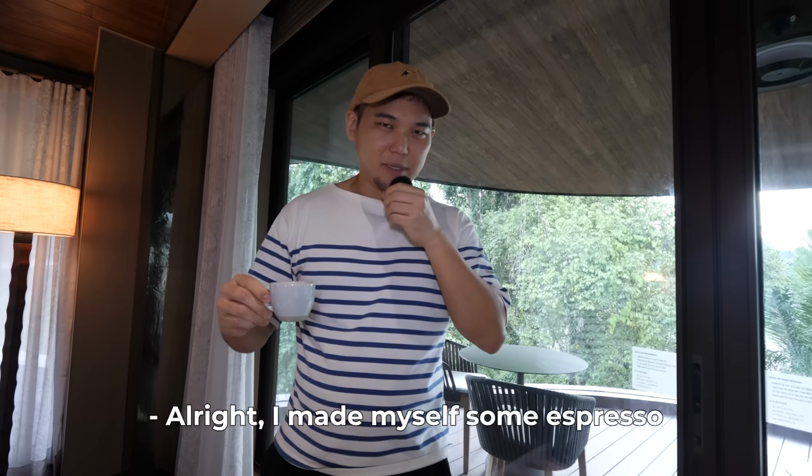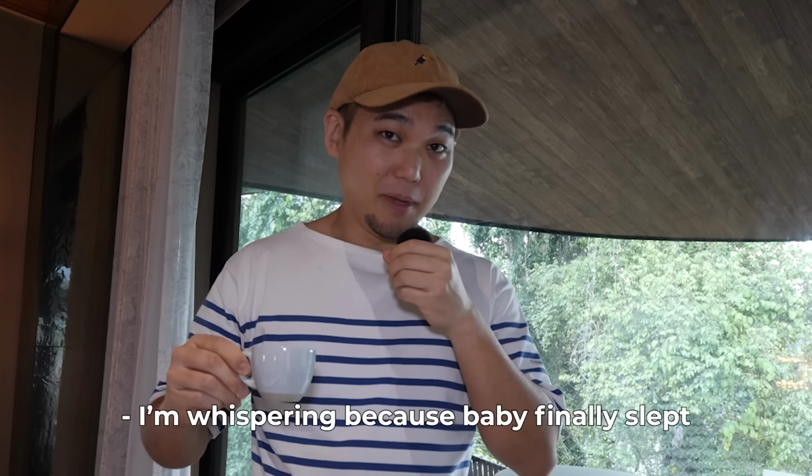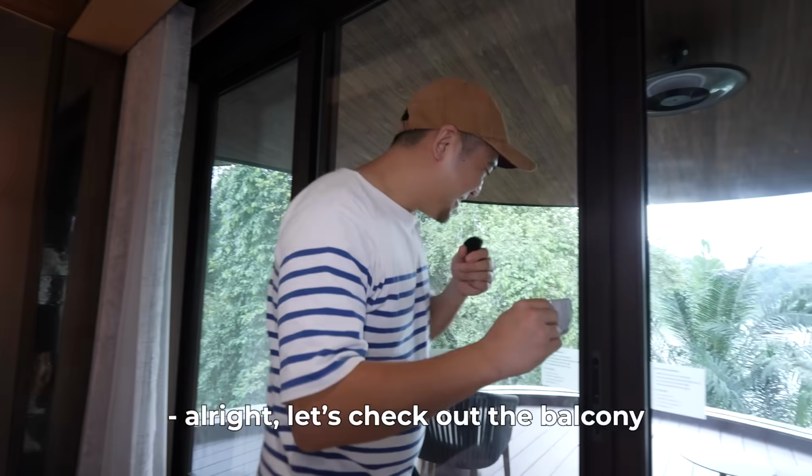Alright, I made myself some espresso because I want to enjoy it at the balcony and I'm whispering because baby finally slept and I don't want to wake her up. Alright, let's check out the balcony.